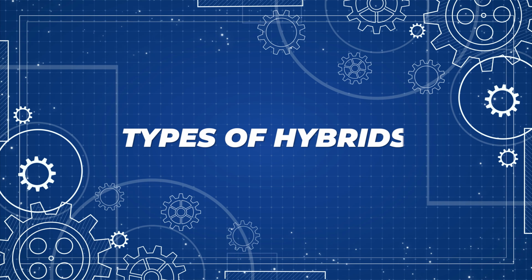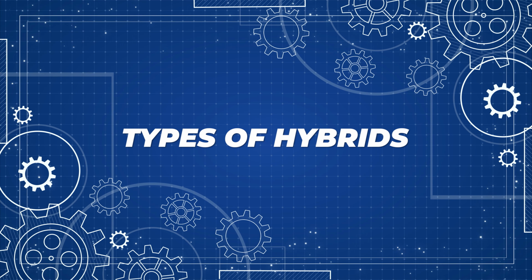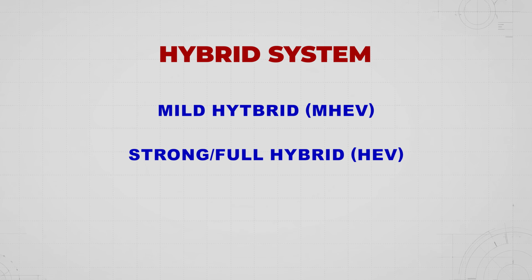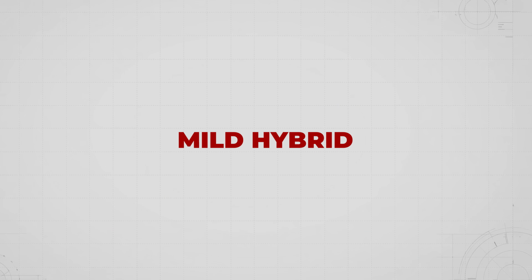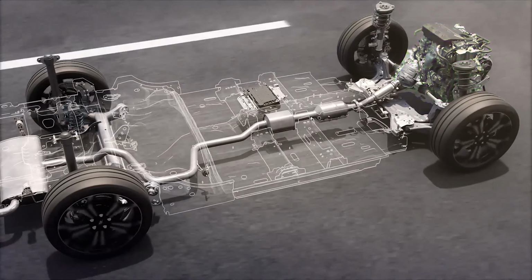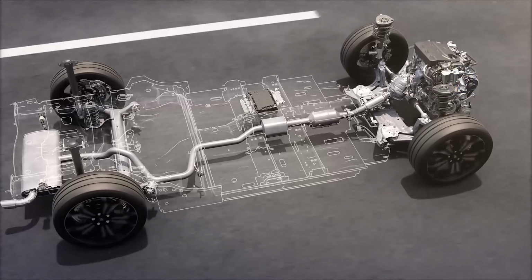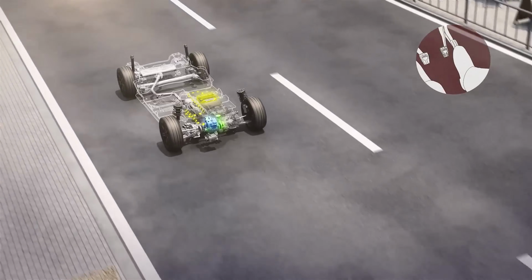Hybrid vehicles are of many types, but usually you see 3 main types of hybrid systems: mild hybrid, strong or full hybrid, and plug-in hybrid. Don't worry, you don't need to get confused seeing so many hybrid systems, because understanding them is quite easy. First, let's talk about the mild hybrid. This is the most basic hybrid system. In this, along with IC engine components, there's a small 48-volt battery and a starter generator motor.